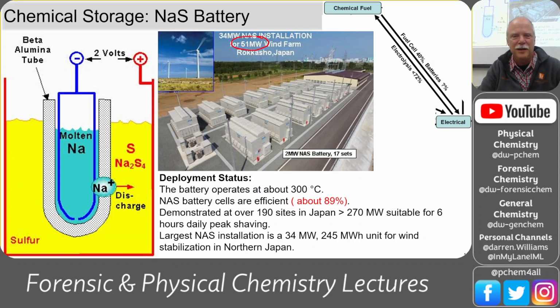But it's a 51 megawatt battery set for this wind farm. Each one of those little cells is a 2 megawatt cell, so that's pretty huge. About 89% efficient, so that is beautiful. That's the highest one we've seen so far. But absolutely, you would not want this thing to leak.